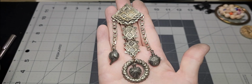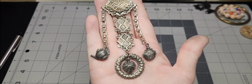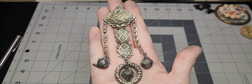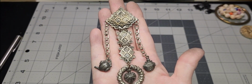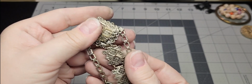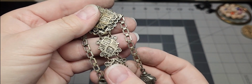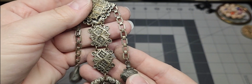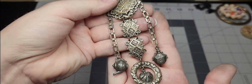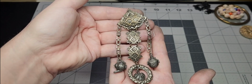We'll have to test this. There's no markings on it whatsoever, but we already know just because something's not marked doesn't mean that it's not a precious metal. Now it feels like a cross between pewter and silver, so I'm going to test it. But I love this piece.